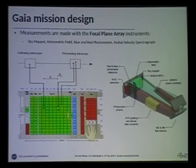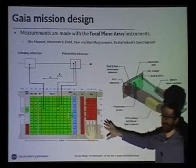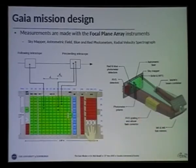So just looking at the guts of the instruments on board, the light from the two telescopes is actually merged and projected onto the same array of detectors called the focal plane array instruments. This is how they're laid out inside the telescope. It's actually pretty much 1-to-1 scale. So there's 106 CCDs, about 1 billion pixels in total. And these are split among several instruments that do slightly different things.